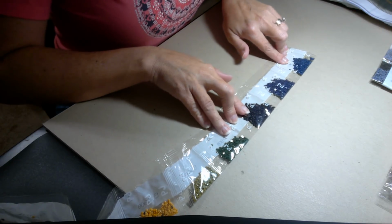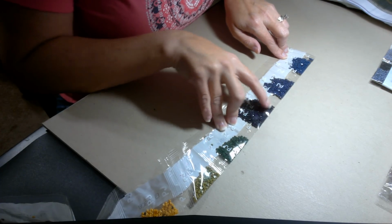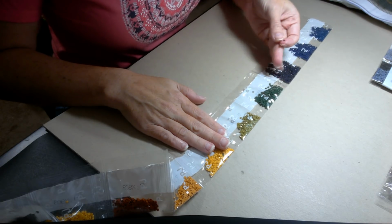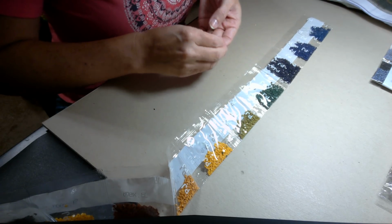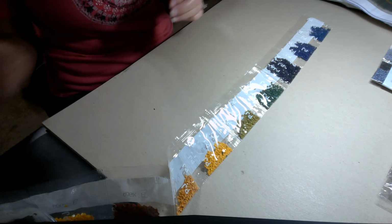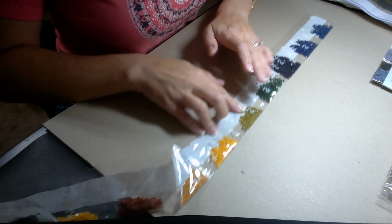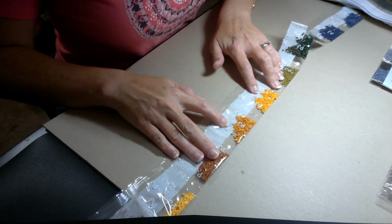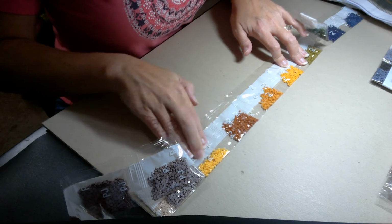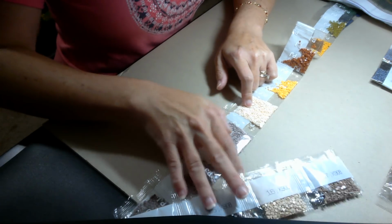So here we have 3 blues. This is that really dark navy. We have a couple of grays and a crushed drill. Wow. Oh, there's a rogue drill, an escaping drill. I don't know what color that is. We're just going to toss it. So 2 really cool greens. And then we have some yellow and browns here. This is like a more rust color. Another yellow. This is a beautiful peach here.